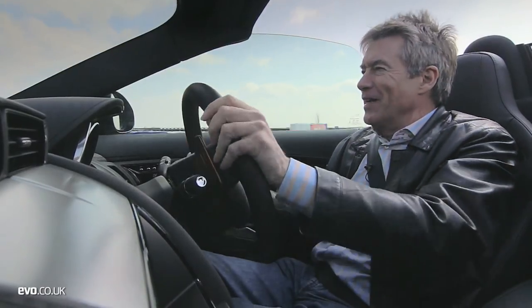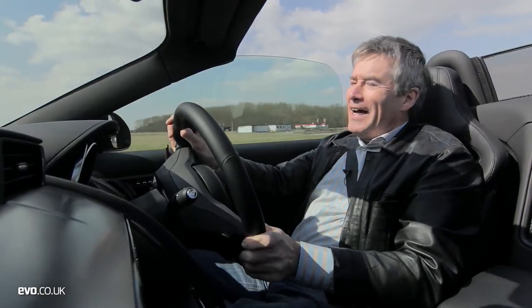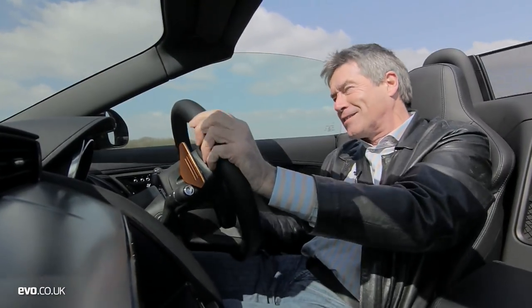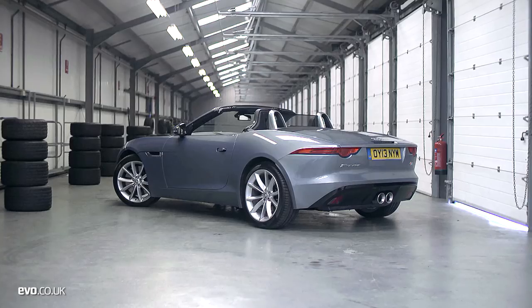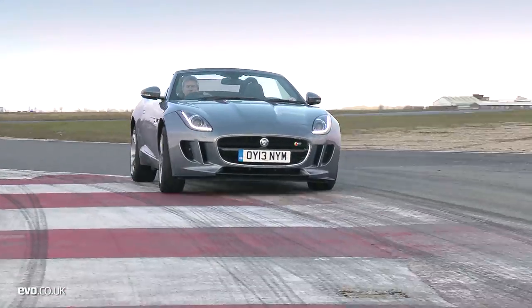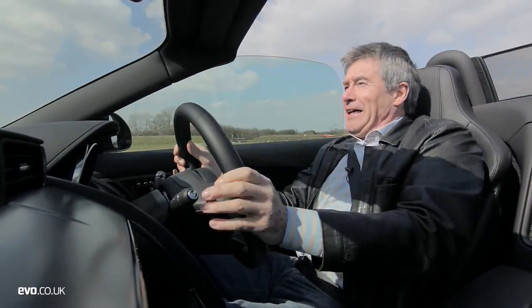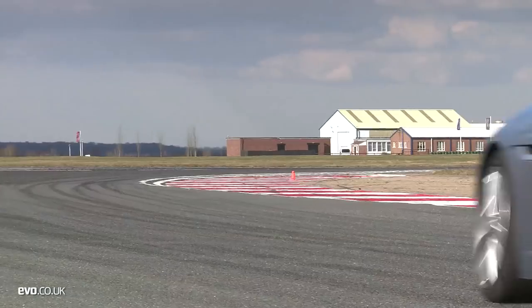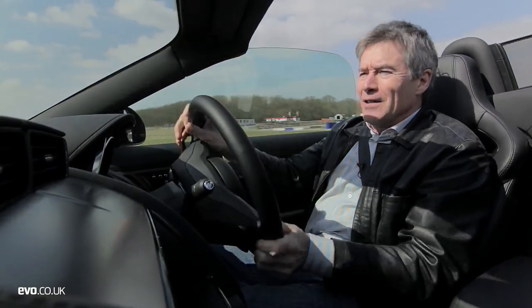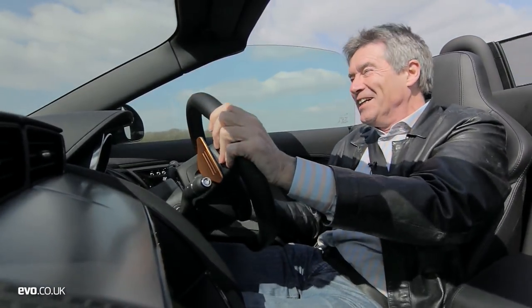First ever drive in a Jaguar F-Type. Now I've got an extra 30 horsepower from this 3-litre supercharged V6, but I've also got an extra 165 kilograms to carry. And when it comes to cornering, accelerating and braking, that weight is going to count quite a bit against this F-Type. We'll forget about that and get on with enjoying what straight away feels like a pretty frisky and fun chassis.